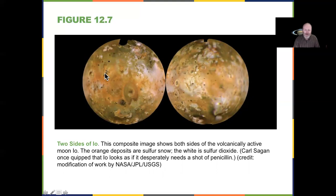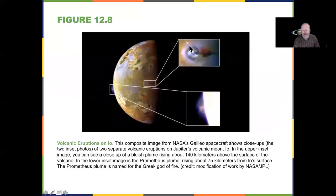This is a volcano, this is a volcano, this is a volcano. There are all sorts of volcanoes everywhere. One of the things that we see when we look at it is 100% of the time, volcanoes erupting. Look at this. This is why some of this material lands on other moons. It gets shot out into space.